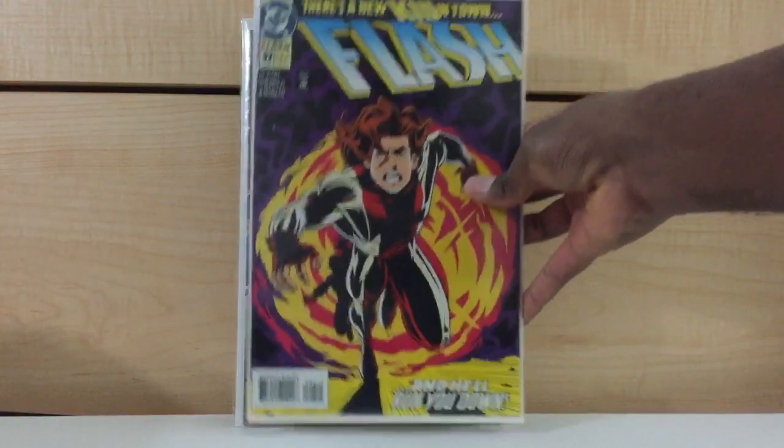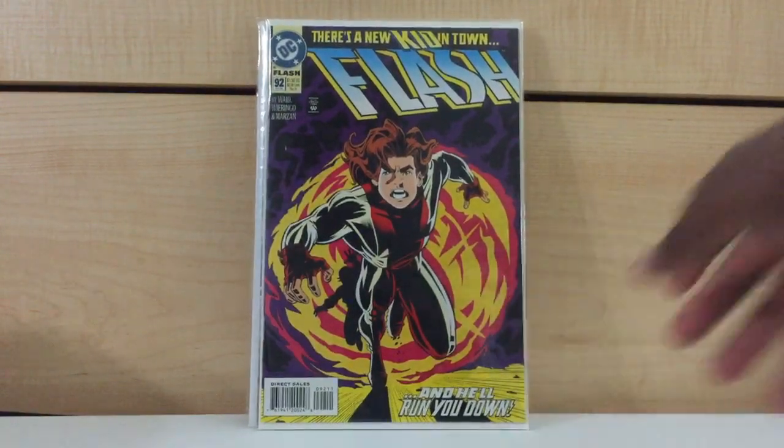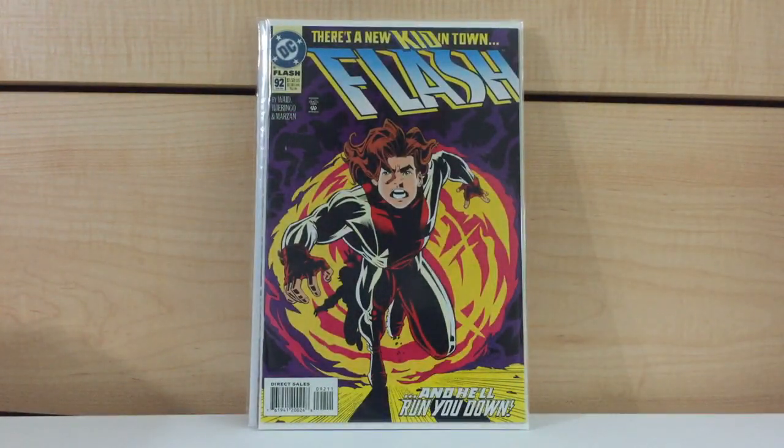Another book that I found in that lot of 5 was Flash #92, first appearance of Bart Allen, aka Impulse. It's only a matter of time. This is a really, really popular book. To me, this is the type of book that's just waiting for something big to happen, by way of big screen, small screen, whatever. This is one of those books.